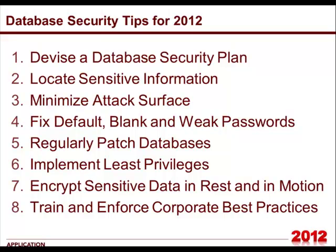And then make sure you train and retrain your employees on corporate security best practices. It's often awareness issues, simple mistakes, that lead to big security breaches. So make sure you remind everybody, even your security team, of security best practices on a regular basis.